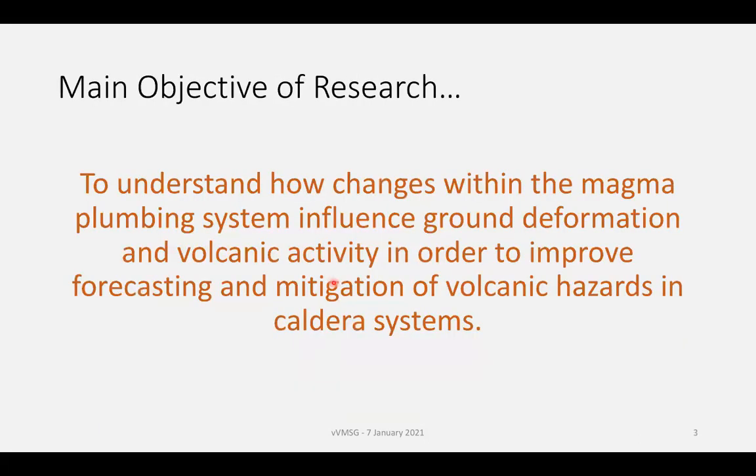And so this leads to the main objective of my research, which is to understand how changes within the magma plumbing system influence ground deformation and volcanic activity in order to improve forecasting and mitigation of volcanic hazards, and in particular for caldera systems.